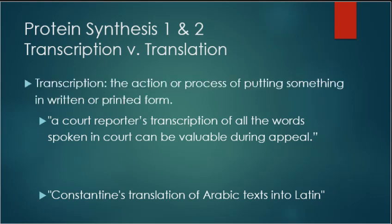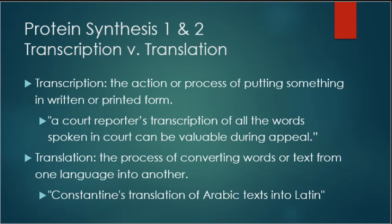So, transcription is the action or process of putting something in written or printed form. A court reporter's transcription of all the words spoken in court can be valuable during the appeal. Okay, do you understand that? It's transcribing it. I'm just writing down whatever you're saying. I'm taking dictation. Okay? Then translation is the process of converting those words or text from one language into another. Constantine's translation of Arabic texts into Latin.